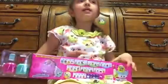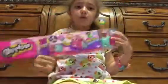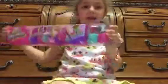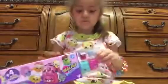Four of my Swapkins in it. And it's the last thing I'm going to open, which is the Shopkins Mega Pack with Penny Wishing Well and Jane Frain.